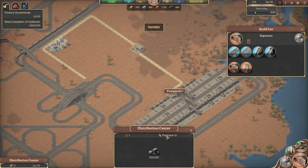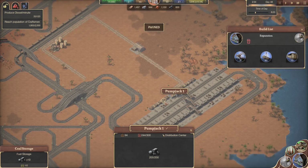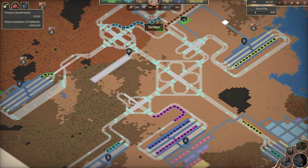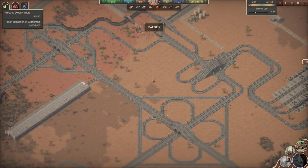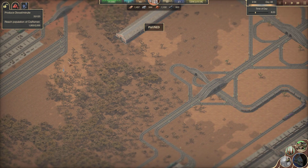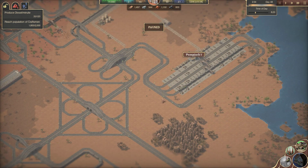Distribution center, pump jack. It says it has 200 coal, which I don't understand at all. I'm not sure what's going on there. Okay, don't look at that man behind the curtain for that. So let's move on. So that's the basic math of the oil and really all of the ones that have proximity bonuses.